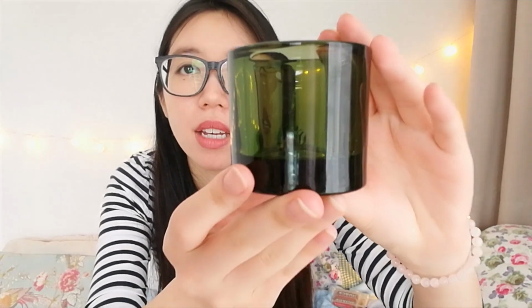This is my, can you see? This is my Iittala votive candle holder, and it is a collaboration between Iittala and Marimekko. I'm not sure if you can see here. And it is called Kivi, which means gemstone in Finnish. Very, very heavy, very, very beautiful. When the light comes out of this, it's just really beautiful. I have 3 of these, 2 in this color and 1 is in blue. I'm recently wanting to buy more because that's how much I love it.